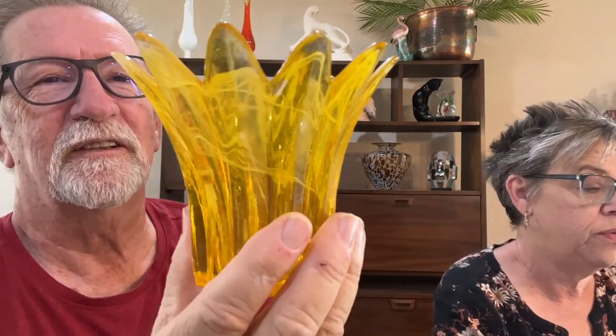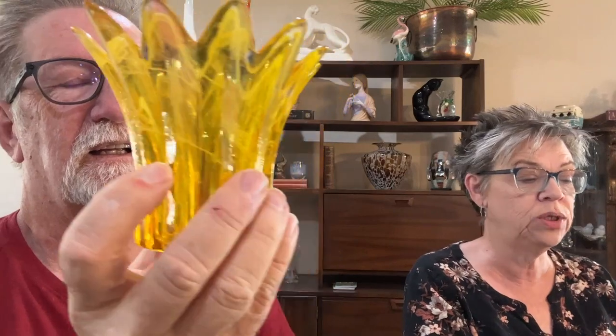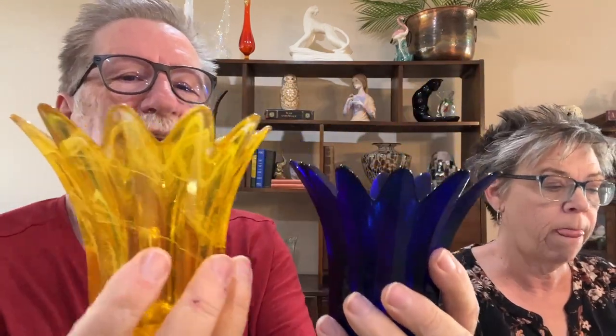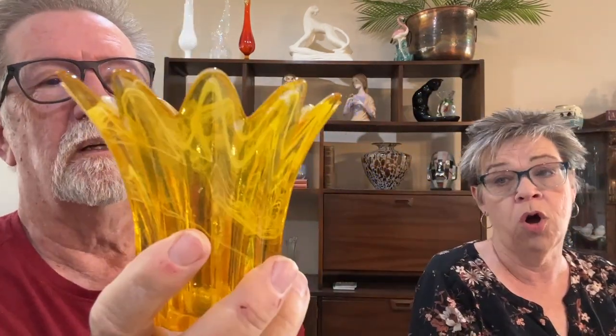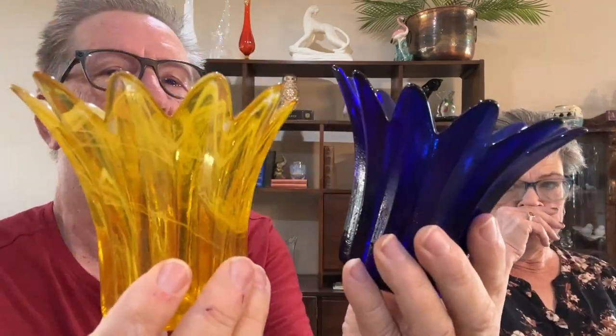Yes. Look at that, different. They are JM Portugal glass tulip votive holders. Look at that. We have a cobalt and a cobalt blue. Blue again. Cobalt and an amber. That's not amber, that's yellow. Gold, maybe. Really nice fall color.